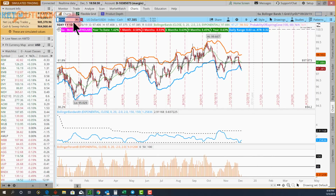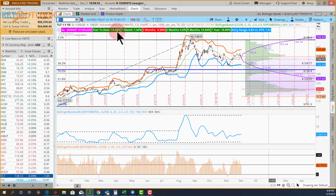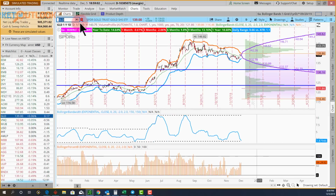And again, you look at TLT, which is the inverse of TNX, right? So if yields continue to go up, which means this holds, we consolidate here. This descending triangle works as a reversal pattern instead of a continuation pattern. Then you can see how TLT's got room to run down to about 133 if we get back into this low volume area, with another leg lower down to 121. If TLT falls that fast, and GLD, remember, is the other safety trade.